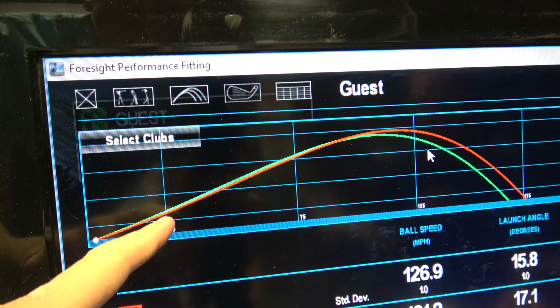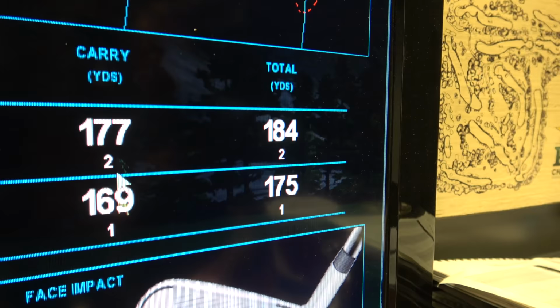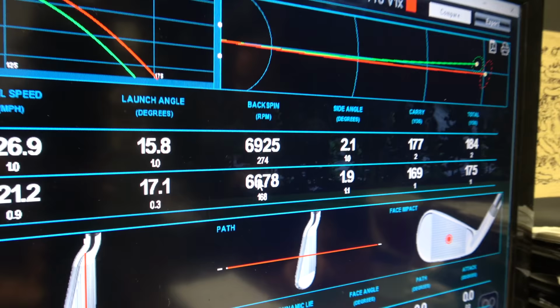We are finished. Here's the results. We've got them all graphed. This is the 3 combined, so these are the averages. The red is the Pro V1X. You can see where that TopGolf ball just kind of died off. Pro V1X had 126 ball speed, but the TopGolf had 121.2. 8 yards of carry, 9 yards total. The spin was slightly lower with the TopGolf ball.